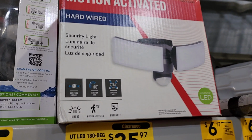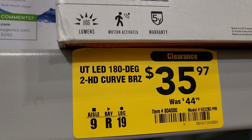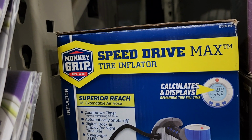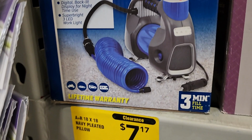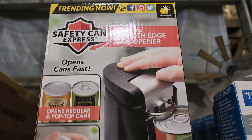You got a hardwired security light, 180 degree, $35. And then they got the Speed Drive Max tire inflator. It says calculates and displays. It says lifetime guarantee, 3-minute fill time. Yeah, and it did not have a price.